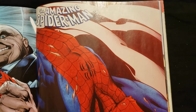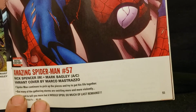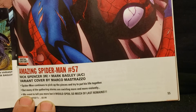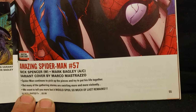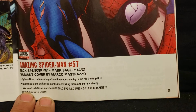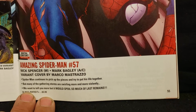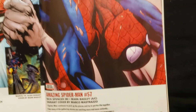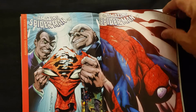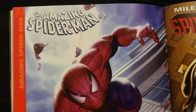Then we got over here. This one isn't out yet. I think it's coming out this week or next week. Amazing Spider-Man number 57. Spider-Man continues to pick up the pieces and try to put his life together, but many of the gathering storms are swirling more and more violently. We want to tell you more, but it would spoil so much of Last Remains. Okay, now it's Amazing Spider-Man number 58. That's cool.